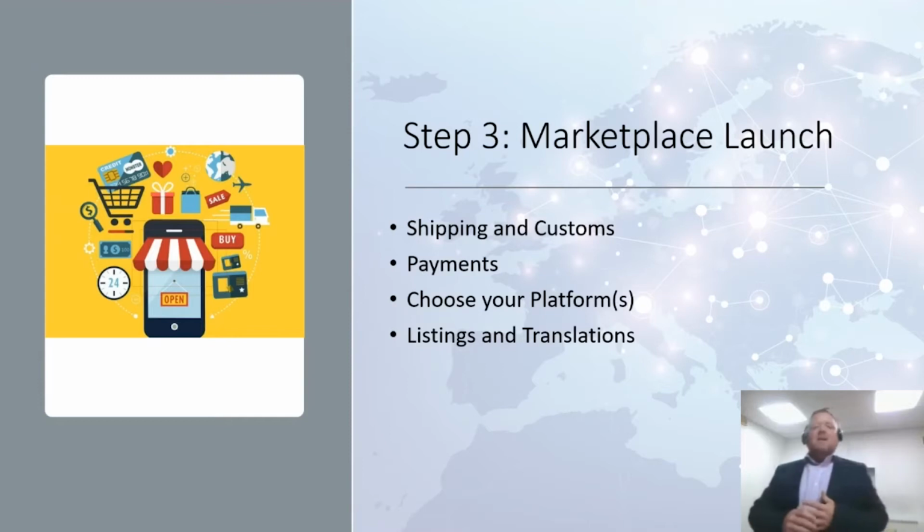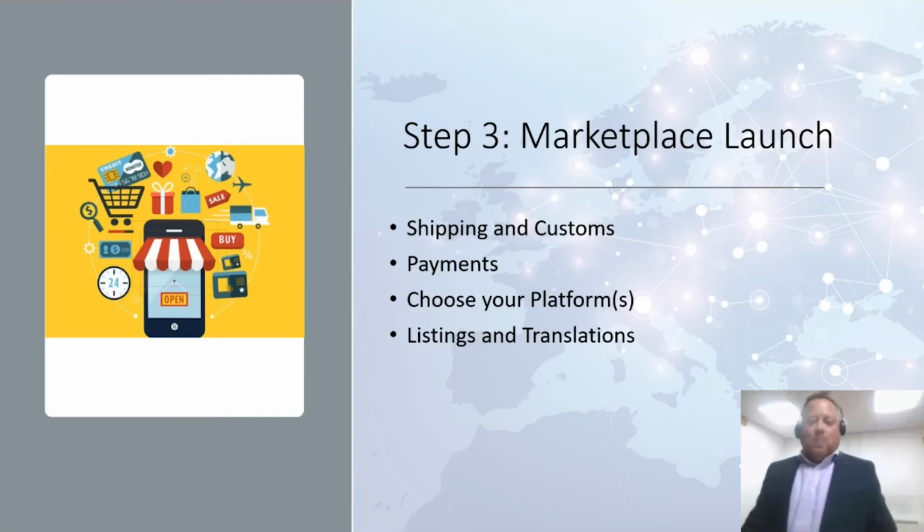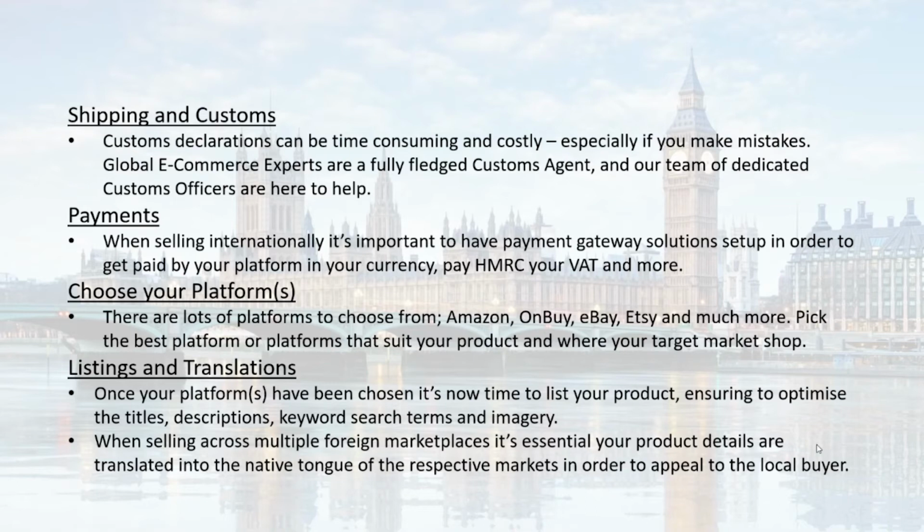But let's move on then to the next point, the exciting part, the meat and veg of your expansion into the EU and UK. Let's go for the marketplace launch. There's a few bits and pieces you're going to need to do to begin with. First and foremost, of course, you're going to have to get your goods into the country. You've got to collect money from people, you've got to get launched on a platform, and then once you've decided which one, you've got to start listing. So let's delve a little bit deeper into those now. Shipping and customs, of course, is a really important start. Let's start with that piece separately, Andy.